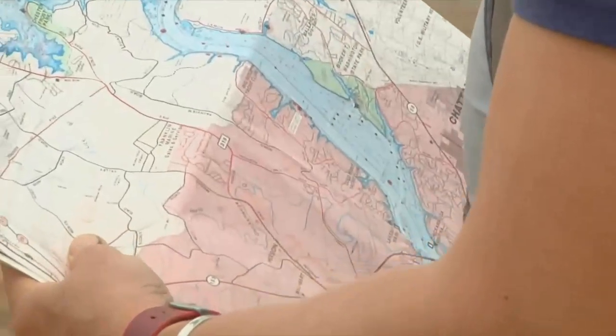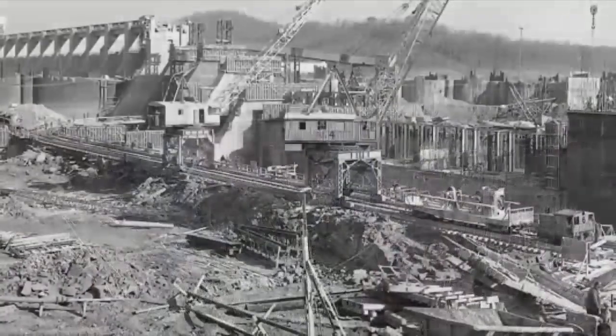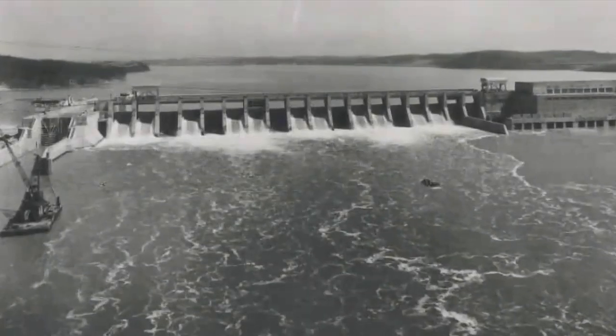The purpose of the dam was to control flooding downstream in the Chattanooga community. But what happened to those upstream? They got a knock on the door telling them they had a few weeks to get their affairs in order before the waters would rise and their homes, lands, and houses would be consumed by the lake.